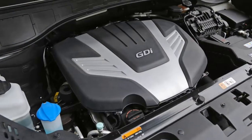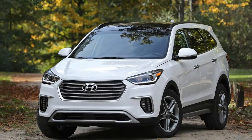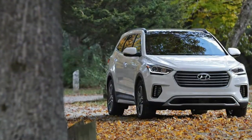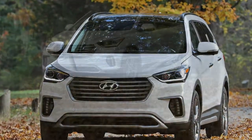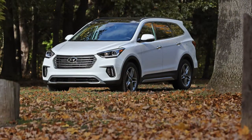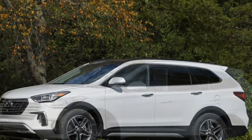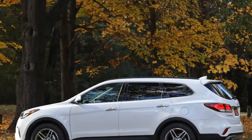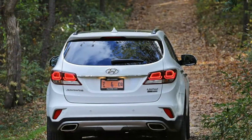Technology and stuff. Hyundai has always packed in a lot of features, and that's one of the Santa Fe's strong points. The top-of-the-line Santa Fe Limited Ultimate comes standard with a 12-way power driver's seat with memory, a massive sunroof, heated and ventilated front seats, heated second-row seats, a heated steering wheel, 4 12-volt power outlets, a 115-volt outlet in the cargo area, and 2 USB ports, one under the climate controls up front and one in the third row.